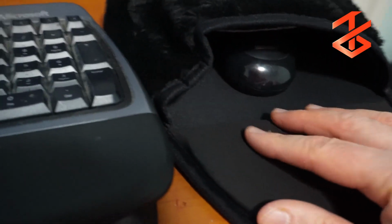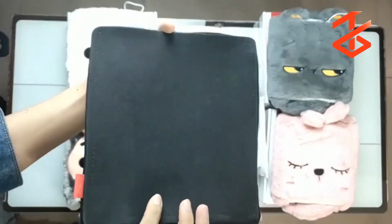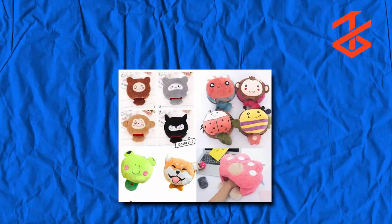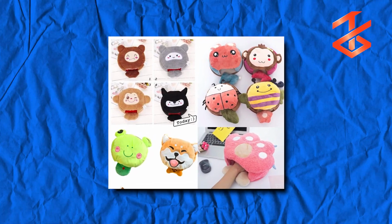With so much room inside, you won't feel cramped while using the mouse. The non-slip silicone backing of the pad ensures that it will stay put in any direction. There are so many beautiful patterns to choose from that just seeing them makes you feel warm and cozy.